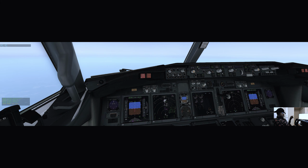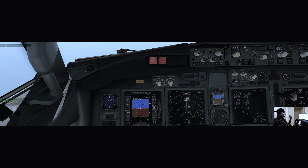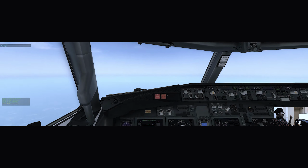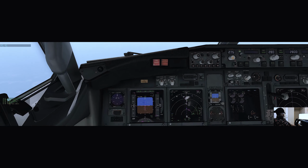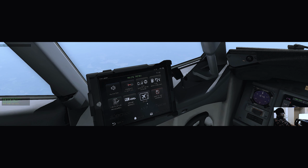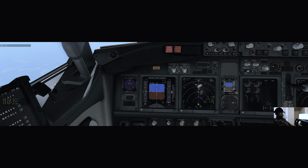My VOR lock is not indicating on my display when I capture it. And then when I hit the approach button, I haven't been able to get the glide slope to work. So I've been having to do some visual approaches recently. So hopefully that doesn't happen today, and we can go ahead and get down on the ground successfully. Right now at this point in the flight, we have already run through our checklist for our descent, and everything's good to go. Auto brake.